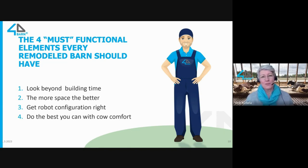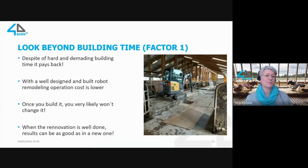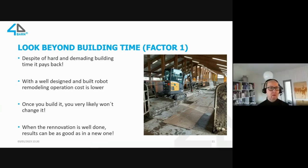You must get the robot configuration right. It also helps with the space issue. And do the best you can with the cow comfort. So let's look at this in a little bit more detail. Yes, let's start with going beyond building time.